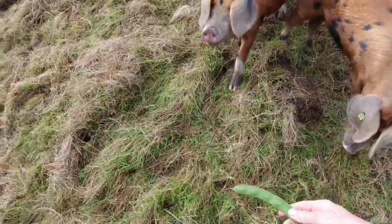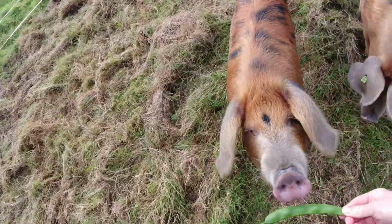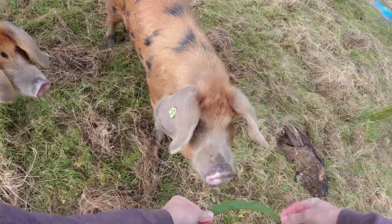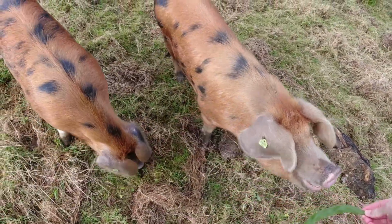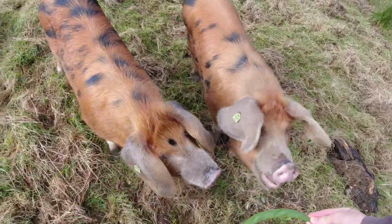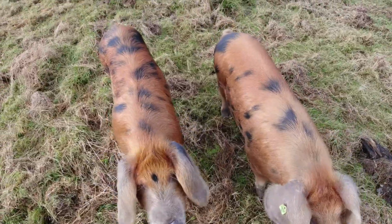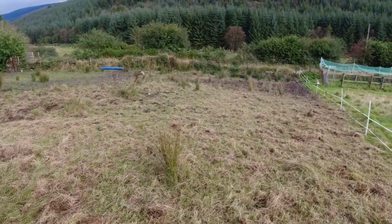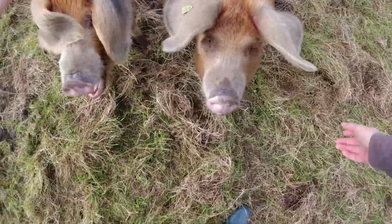And they spend all their days just digging up the land for me, pooing on it, cuddling and eating, and they're so friendly. They're very charismatic. They're charming pigs, as Samuel L. Jackson would have put it. Look at them. They're great fun.